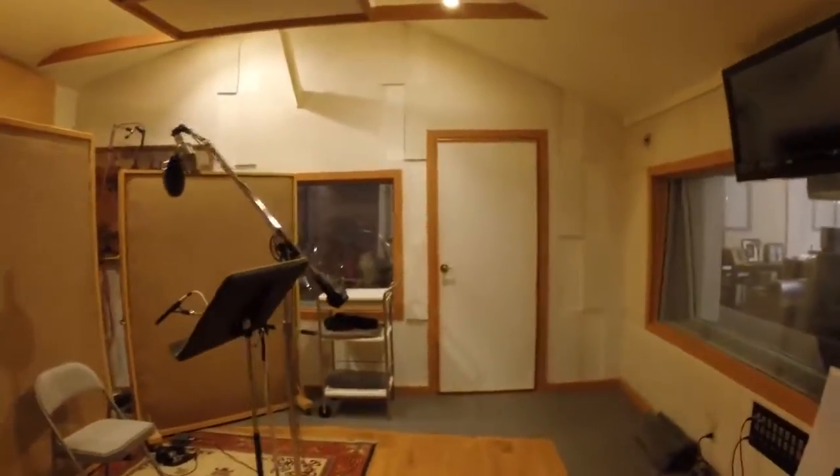But this is a great size booth, and then you've got more. So there. Is that like another room, like a drum room? So if I'm tracking, typically when I'm tracking a band, the drums will be in here. Guitar amps will end up in here.